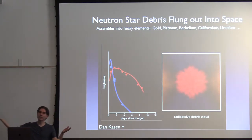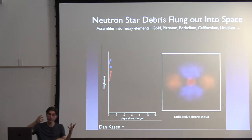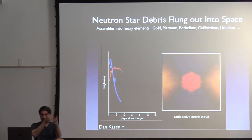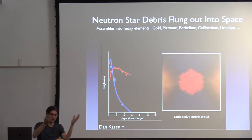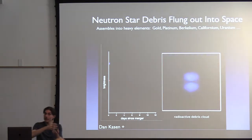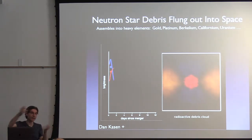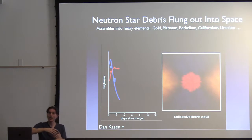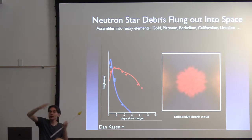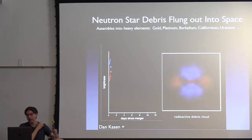So what we think happens is during the collision of the two neutron stars, most of the matter in the neutron stars ends up forming a black hole. The two neutron stars collide together, it's complicated for like a second, and then the whole thing probably collapses to a black hole. But during the collision, a small amount of material is actually flung out into space. The collision does not perfectly collapse everything down. Some debris is flung off into space, forming this cloud of material that's expanding out into space. And that cloud is shown in this animation on the right.